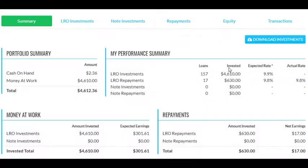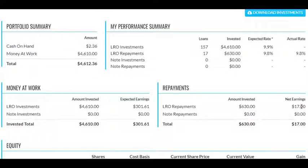Moving over to GroundFloor, I continue to increase this holding over time up to just over $4,600. And you can see the amount of money I've earned is $17 so far over the past few months. Remember, these are balloon payments, so you only make money once they're paid back completely.